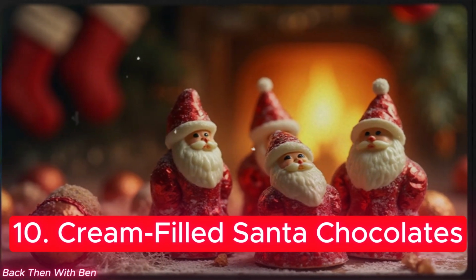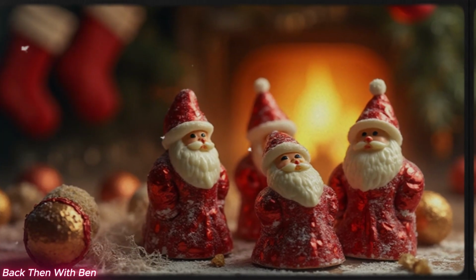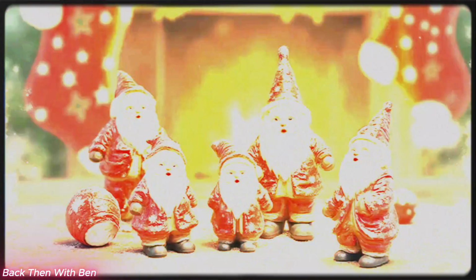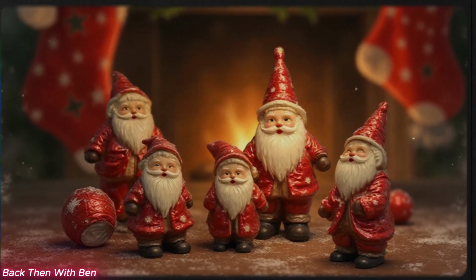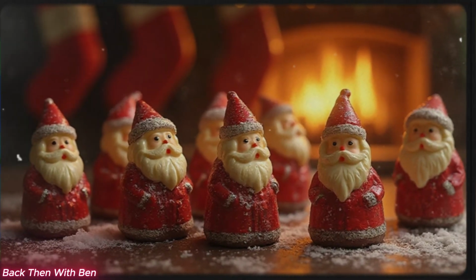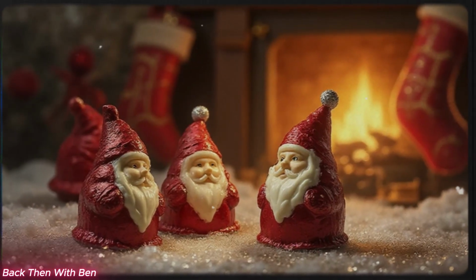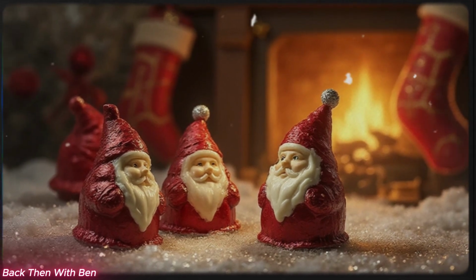10 cream-filled Santa chocolates. Imagine a small, hollow chocolate Santa with a sweet, creamy filling inside. These were popular in the 1950s and often included in children's stocking surprises. The charm was in peeling off the foil to reveal the little Santa hiding inside, a tiny holiday adventure. Production complexity and rising costs made them impractical to continue, and they quietly disappeared from stores. Those who remember them recall the rush of excitement at finding one nestled in their stocking.